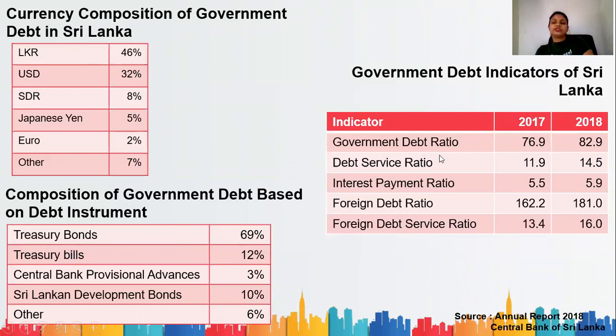Indicators: government debt ratio 2017, 76.9%, 2018 82.9%. Debt service ratio 2017 11.9, 2018 14.5. Interest payment ratio 2017 5.5, 2018 5.9%. Foreign debt ratio 2017 162.2%, 2018 181%. Foreign debt service ratio 2017 13.4% and 2018 16%.